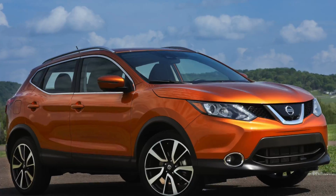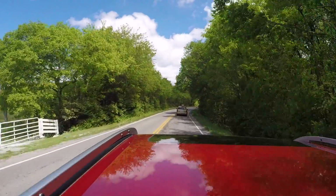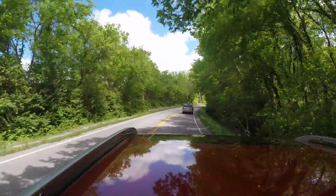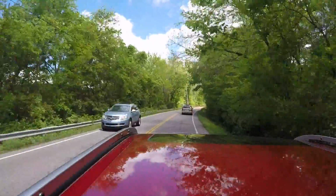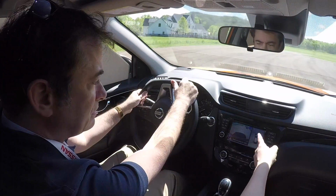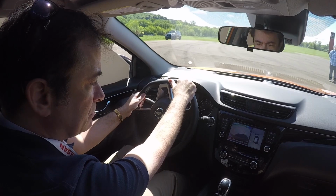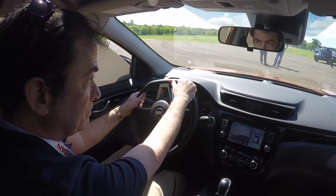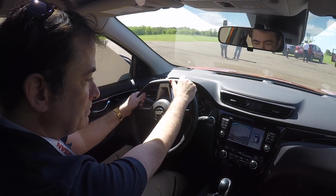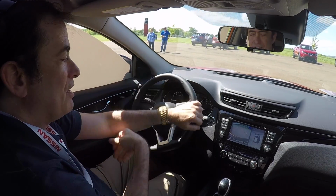Among the standard features in the new Rogue are Siri Eyes Free, which works with your iPhone, hands-free text messaging assistant, which works with some phones and not others, and Nissan's excellent around view monitoring system, which is available on the Rogue Sport, and I'd highly recommend it. It's so good that Nissan illustrated the fact by papering over the windows on a few test vehicles for reporters to use and see if they could park with only the high-tech cameras.